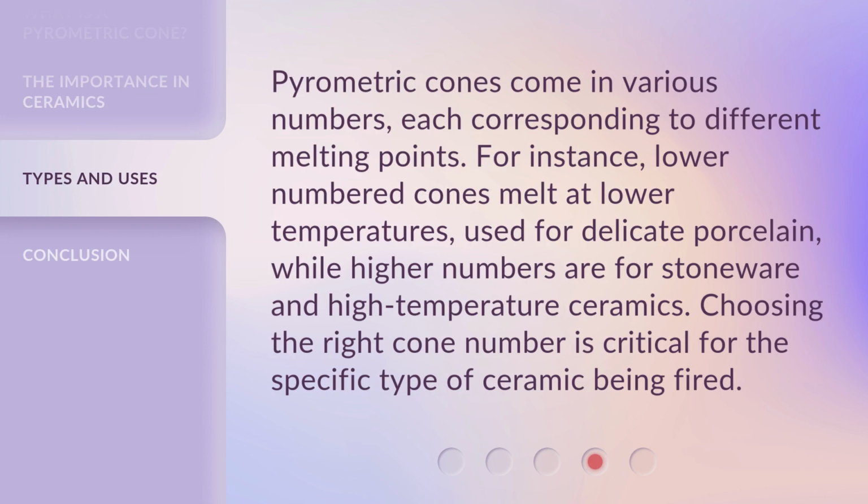Pyrometric cones come in various numbers, each corresponding to different melting points. For instance, lower-numbered cones melt at lower temperatures, used for delicate porcelain, while higher numbers are for stoneware and high-temperature ceramics. Choosing the right cone number is critical for the specific type of ceramic being fired.